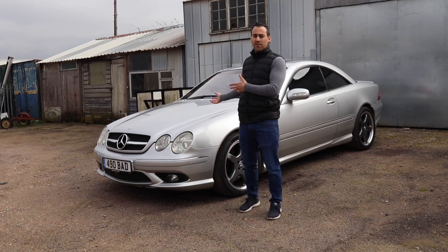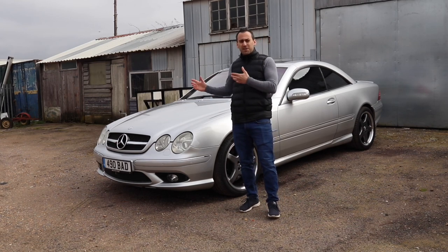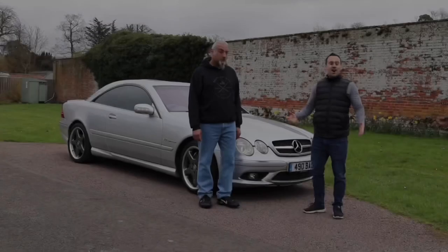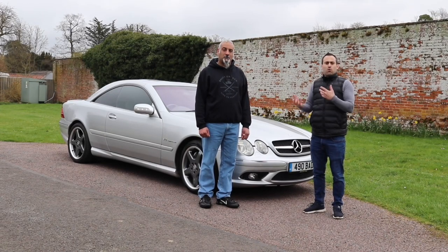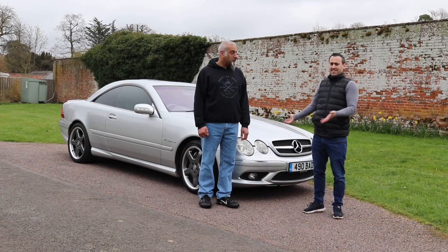I haven't driven something like this. I do love an older car. It's not particularly old, but again, like I say, I'll let the owner describe everything and let you know more about the car. So I think it's a good time to introduce the owner. Like I said, I was going to try and talk a load about the car, but at the end of the day, I don't know it.